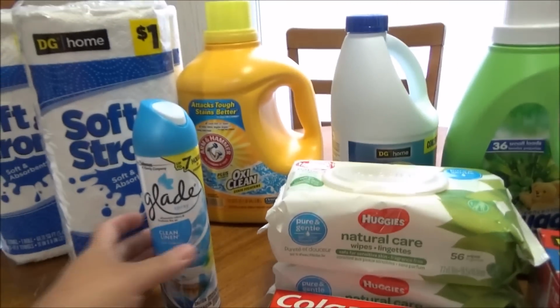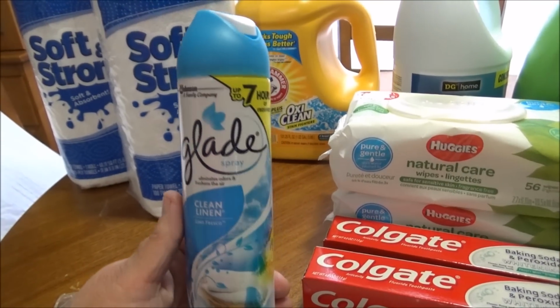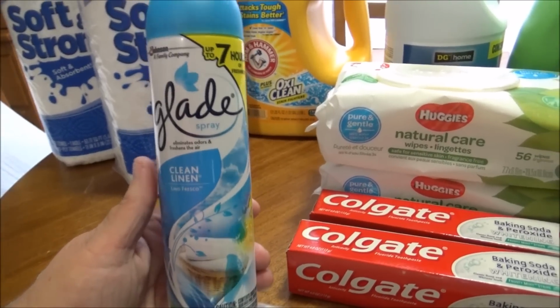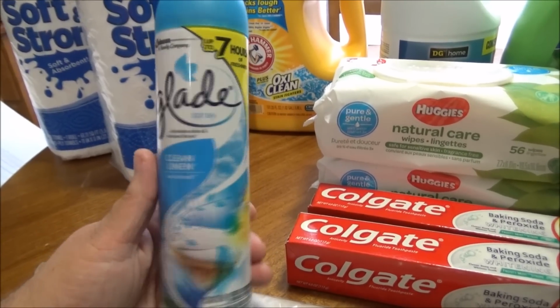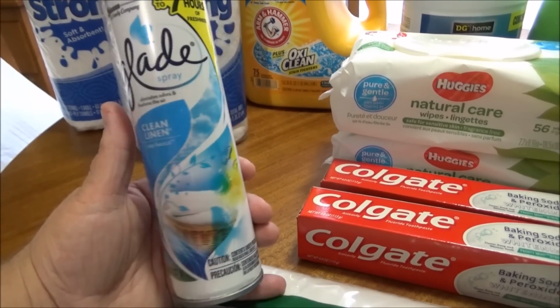Furniture polish. And then I got me a Glade clean linen. This is my favorite. I like to keep this in the bathroom, because sometimes you need it in the bathroom, you know what I mean? And I spray it throughout the house sometimes, too. And it just smells like fresh laundry, and I just love that scent.